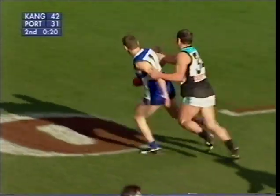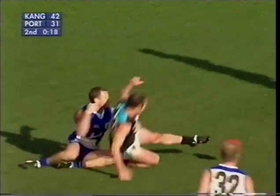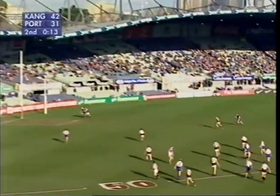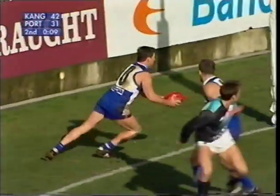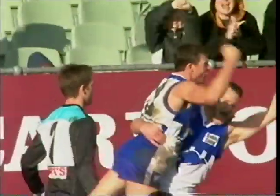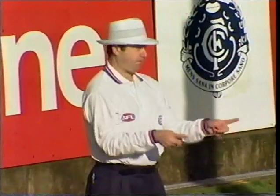Sinclair gets it forward, keeps it alive. The hands from Clayton and the sharp to Simpson. Guerra put the pressure on. Here's Pickett at ground level to Sinclair. High kick towards the goal square. 2-on-1 for the Kangaroos. Wakeland, Stevens at ground level, tries to keep it alive. He does so. Miracle goal! Miracle goal from Anthony Stevens.